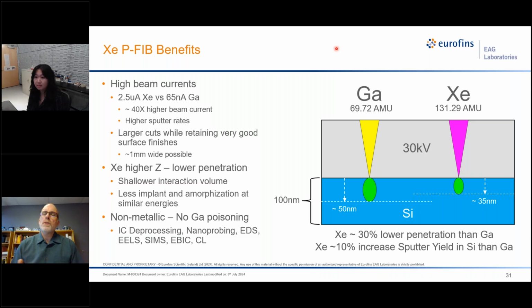And then the other side of it too is that xenon is non-metallic, so there's no gallium poisoning. So the redeposition materials that previously contained gallium and the amorphized implanted layer at the surface of the sample no longer contain gallium, a conductive species. So this really opens up some new post-FIB techniques like the ICD processing, which I'll talk about in a minute, nanoprobing as well, and then things like EDS and EELS, so high-resolution analytical work. We no longer have gallium potentially contaminating the results of that as well.